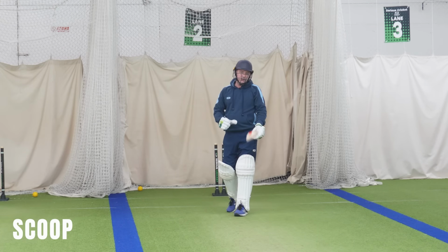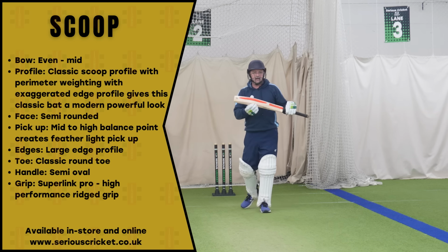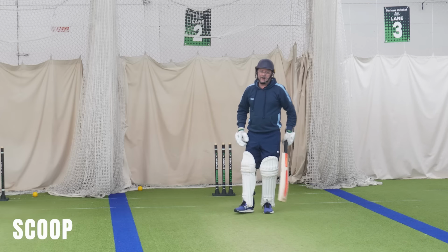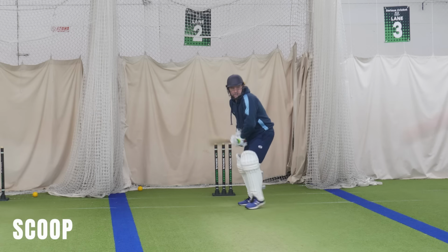Now, I've never used a scoop before. Logic to me would say you've got less wood behind the middle of the ball when you strike it out the centre. I mean, you don't need to be a rocket scientist to see that, and those first couple still come out really nice. I thought I'd lose a bit of power. I'm not sure I have done yet.